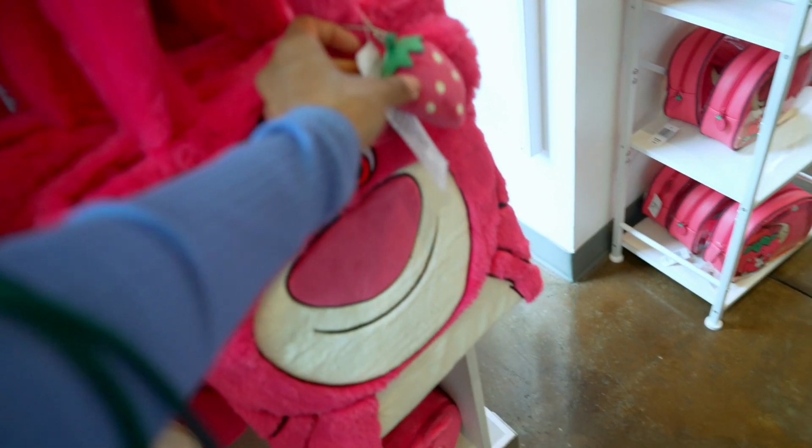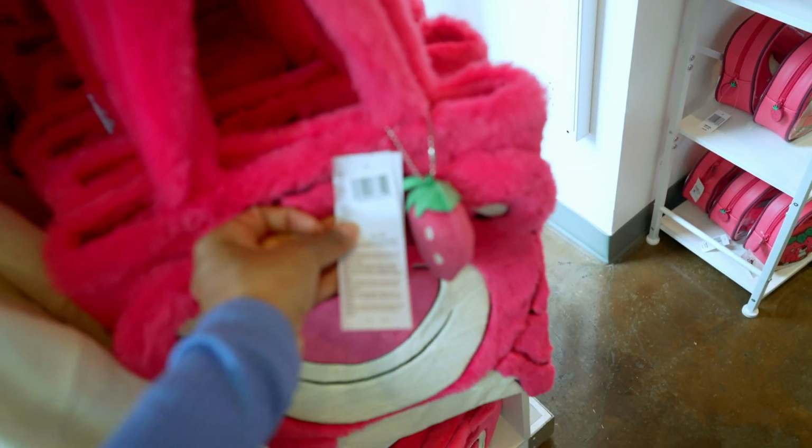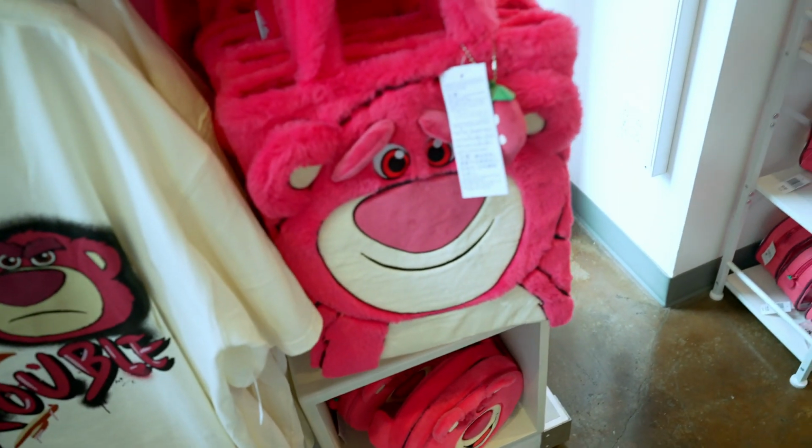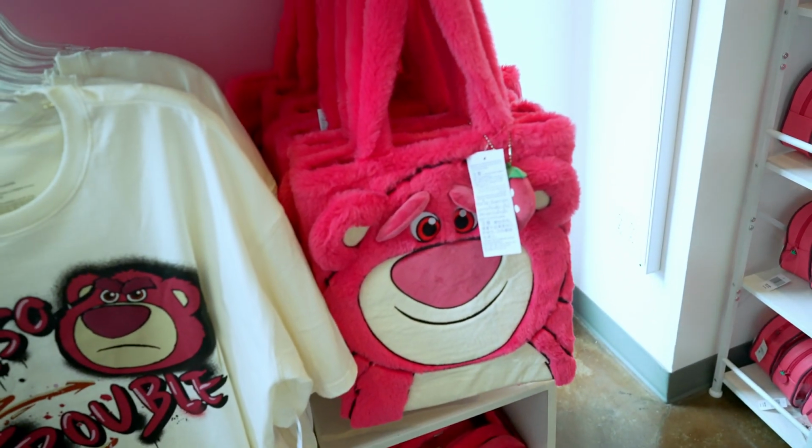Let's see, how much is this? $45. I don't know if you guys can see that. I mean, I guess you might as well spend a little bit more and just get the Loungefly then. Never mind. It is a cool bag though, if that's your vibe.